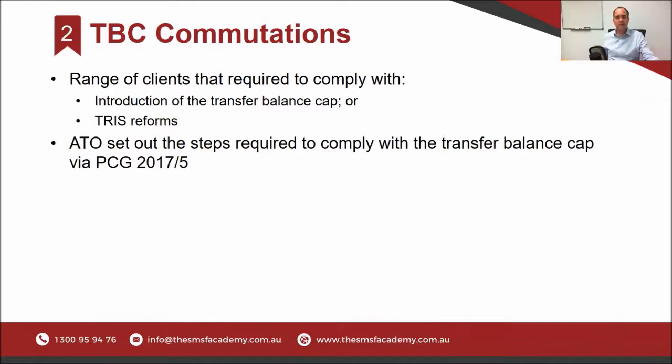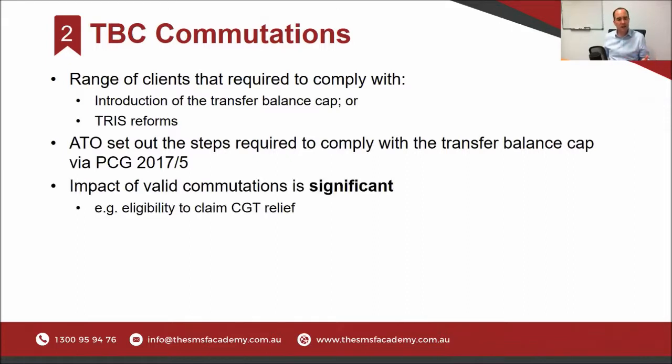And I've spoken about this a lot of times over the past 6 months or so about what needed to be done, because of the significance of the impact of not getting it right. And one of the most critical things is if you didn't put in place a valid commutation, and what the ATO deemed as valid is set out in that practical compliance guideline, it does influence things like the eligibility for a fund to actually claim CGT relief. So if you don't have a valid commutation, you're not meeting the object of the CGT relief, which was the fact that they reduced their balance in order to comply with the introduction of the transfer balance cap.